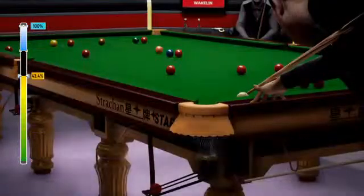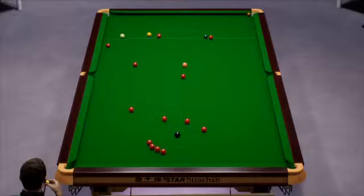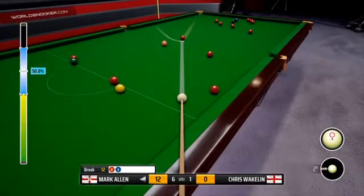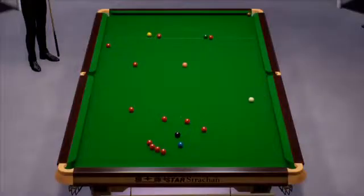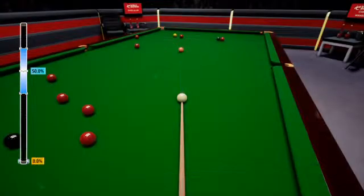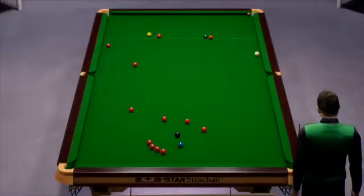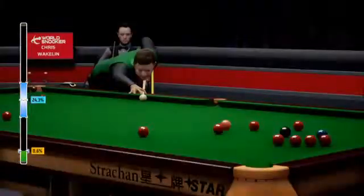This requires a really good strike. 12. He's taking on the long red to the corner pocket. Excellent cueing. 13. He's playing the pot here. That's a top shot. Outstanding potting. He's left that a little bit more tricky than he would have liked. 19. He's playing the pot here.